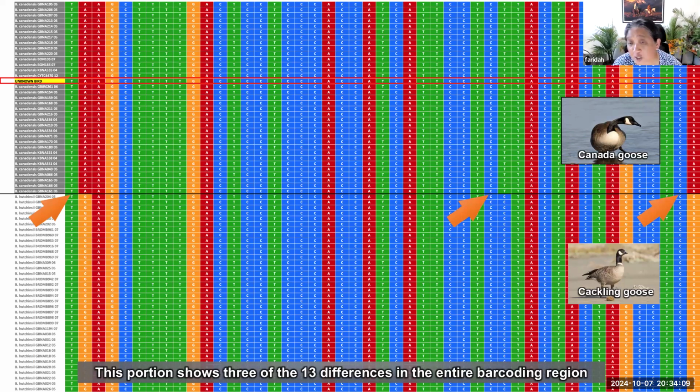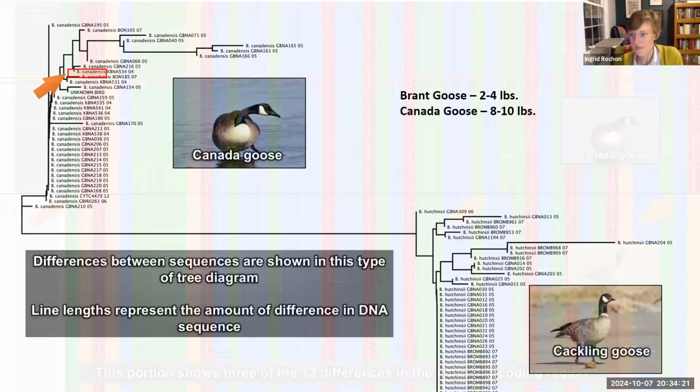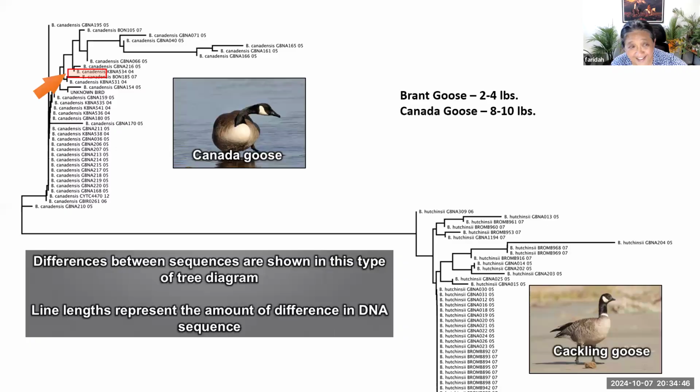But we don't know, in that area in New York City, there's two kinds of goose, a Canada goose and a cackling goose. So when we did all that, the slide before, Ingrid, yeah, on this portion of 647 base pair, if you notice the color shift, there were 13 different color shifts when we compared the results. And then we knew that it is certainly not cackling goose because when we blast it in and make a phylogenetic tree, as Ingrid will show next, we see our unknown over here is definitely a Branta canadensis and not a cackling goose.